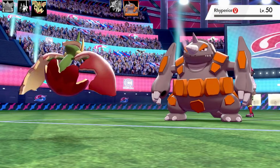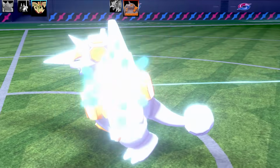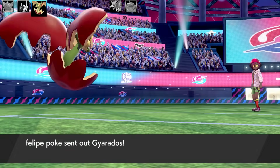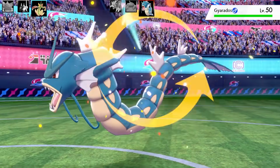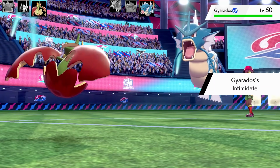And that third one there was definitely a critical hit. And Rhyperior is going to go down in 3 hits. That worked out very, very well. So at the moment, I've got 2 out of 3 stages of crit chance, right? So I've got a pretty good chance to actually crit the opponent.